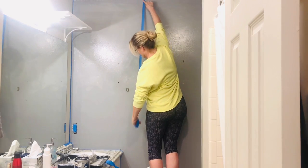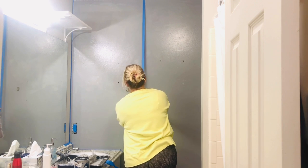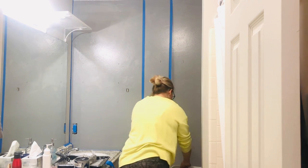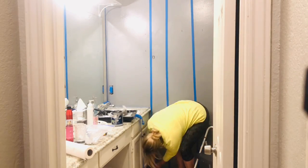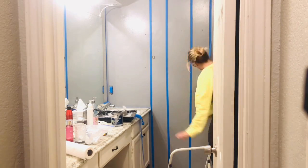I started by painting the darker color as a base, and then I went through with painter's tape and just made some vertical lines top to bottom at random intervals. Now, I had to take a lot of breaks where I stepped back from the wall and made sure that I liked what I was doing. So I suggest you take your time with this step of the process.